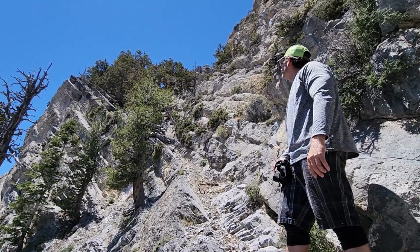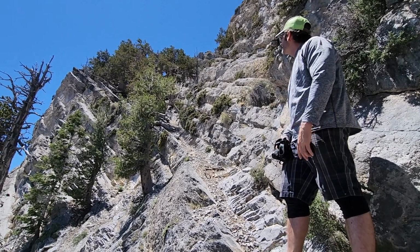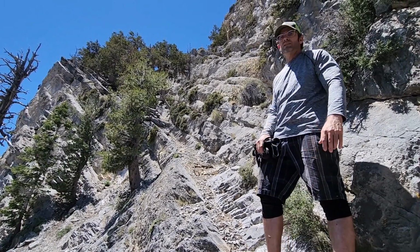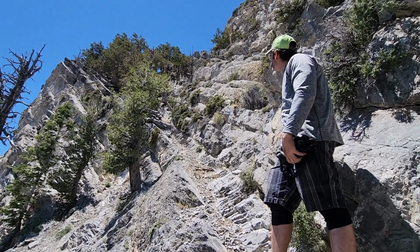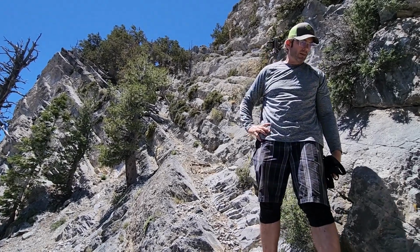Yeah. I mean, it's got to be what, a 45-degree angle? I don't know. I bet it is, because it's a little deceptive. We're on it, and you can't see the steepness of this angle while you're on it. But yeah, it's a lot steeper than it looks. Okay, well done, guys. All right.